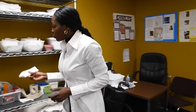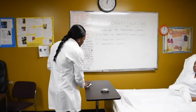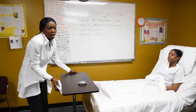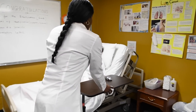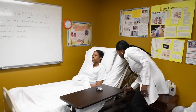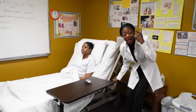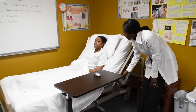Get rid of my toothpaste, a paste. Like we said, you should put it back where you found it. If I have a speck of water on my table, I can clean it with a paper towel or washcloth. I return my patient back how I found them, okay? In the lying position.